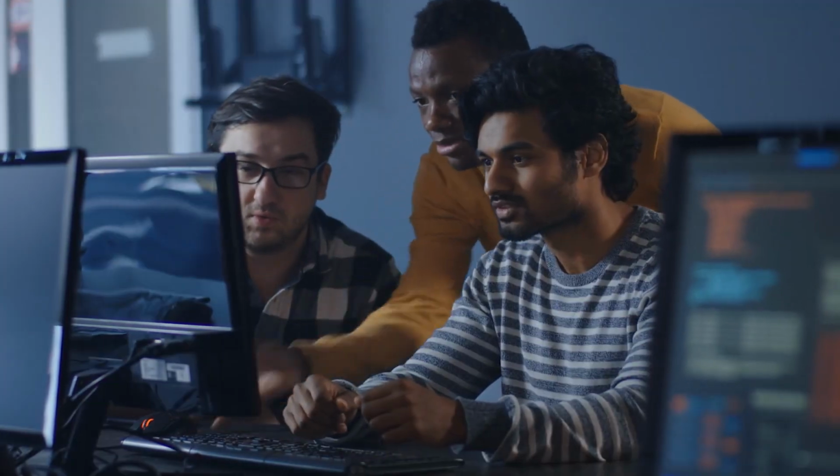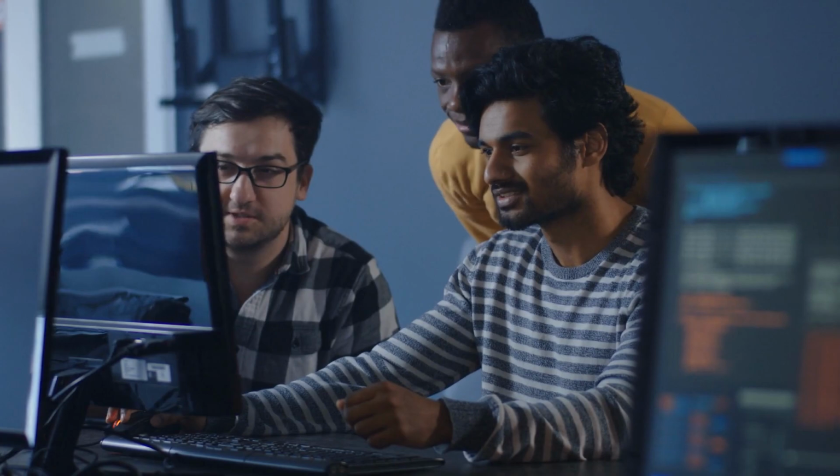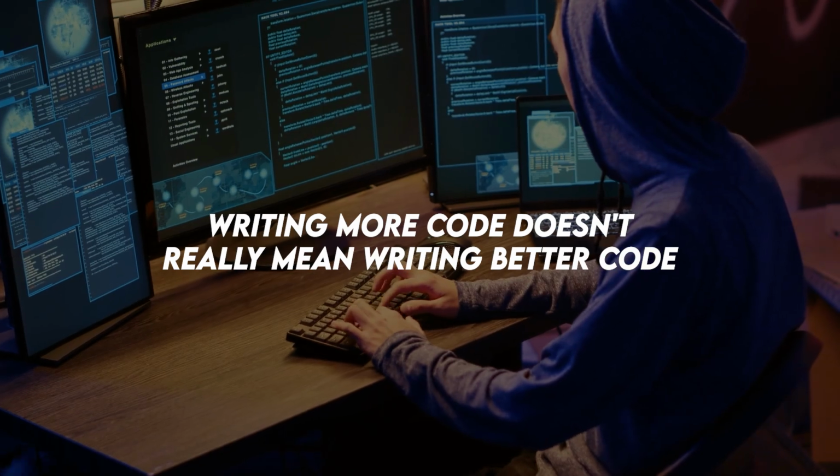And speaking of red flags, some developers and team leaders make the mistake of using metrics to measure productivity. This is a big trap. Metrics like lines of code or even velocity metrics can give an illusion of productivity without actually assessing the value delivered. Writing more code doesn't really mean writing better code.